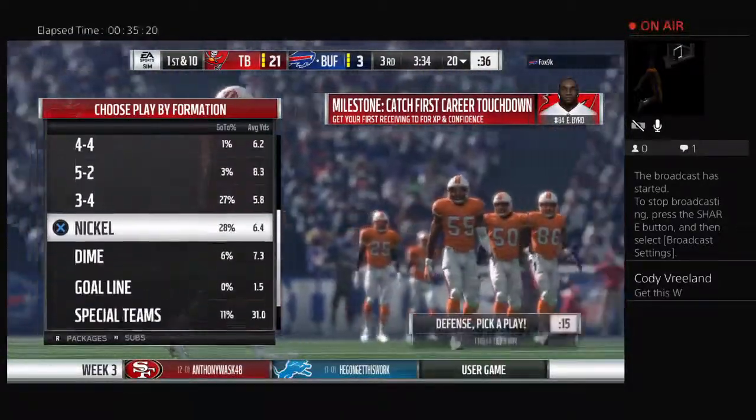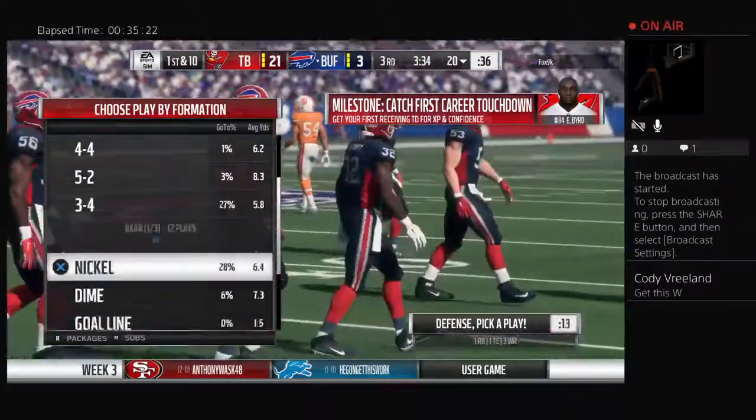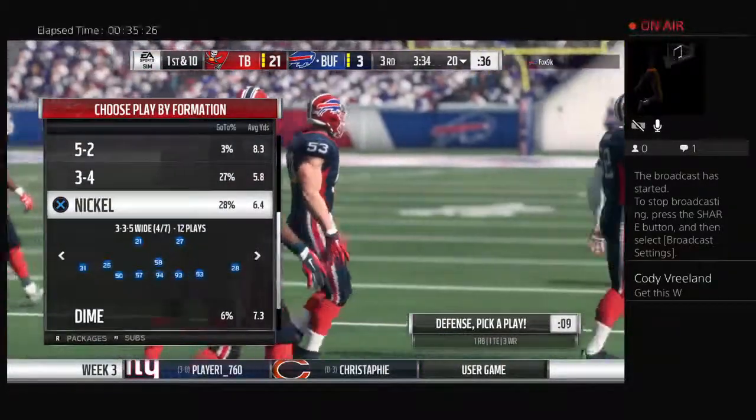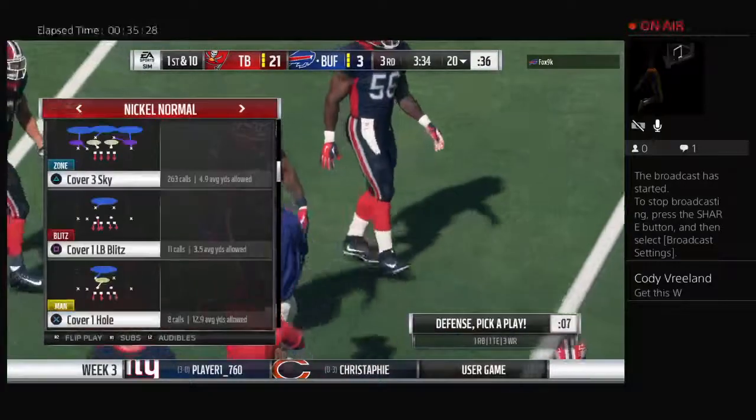So here's the Bills offense now. They get ready for their first possession of the second half. They were able to get the stop defensively. Now a chance to turn that into points on the offensive end.